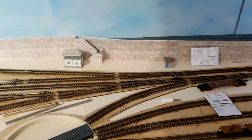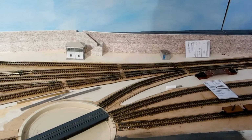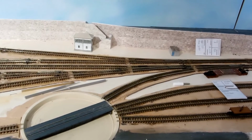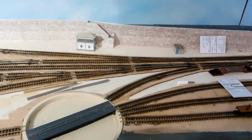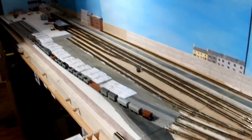And also this signal box. I don't know if I use the Ratio Midland signal box again. On this I'm not satisfied with the paint job that I did to it. And for the rest of Allapool, I think it's familiar to you.